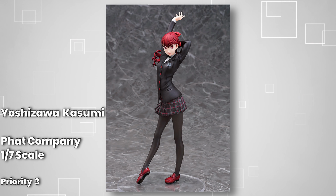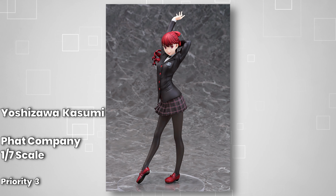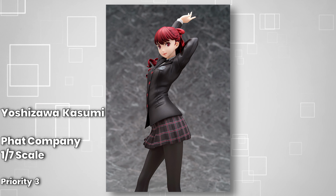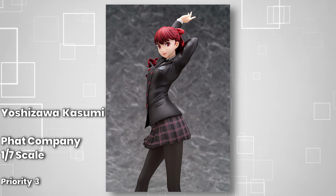But the first one is going to be the Kasumi 1/7 scale by Fat Company. Now, I gave this a rating of 3, meaning I might get it. And the reason I'm saying that is because I've seen other Kasumi figures that I think I like a little bit more than this one. So I'm not sure I want to invest in this one plus other figures of Kasumi. She's not really at the top of my list when it comes to the waifu in Persona 5. But yeah, it's a 3. We'll see how I'm feeling that month.